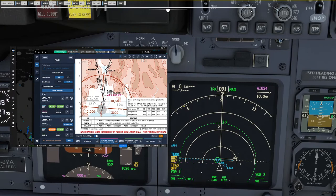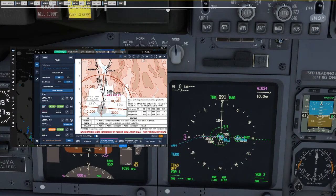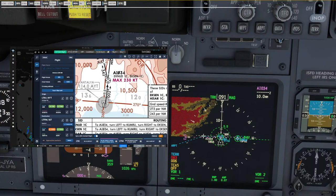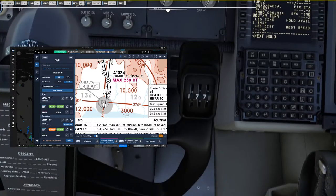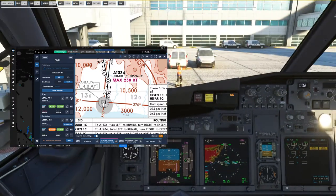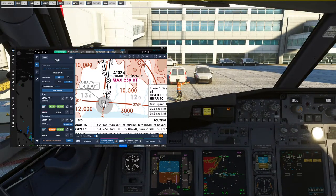Well, we might as well do it this way. Ah yeah, on the extended center line. So that's gonna be over the open water. 182 radial, so it's in the 3000 MSA area. So we are going to climb to 3000 in case of an engine failure. Okay. That should be the necessary FMC setup for now.